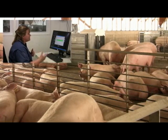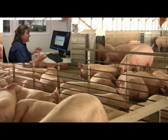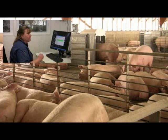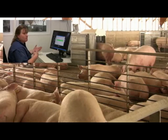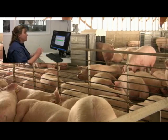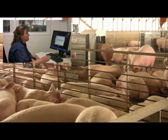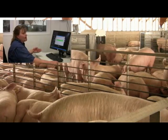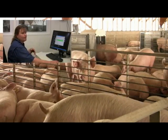I do use the adjustments a little bit on gilts, because I basically just have one gilt feed curve. It got too confusing for me to use a lot of different ones. I could memorize a few. I knew that if I see a feed curve of 11, that's my gilt curve, and when she comes through the first farrowing, I need to get her back onto 1 through 5.